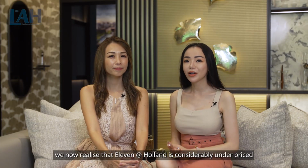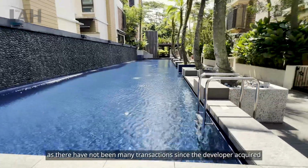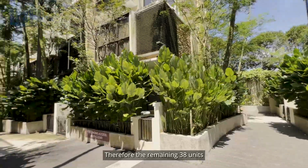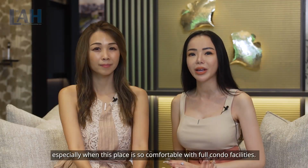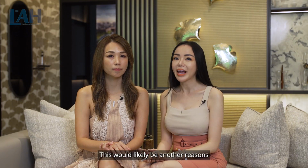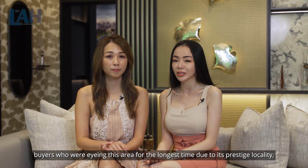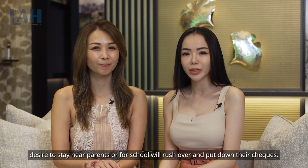Having said that, we now realize that 11 at Holland is considerably underpriced, as there have not been many transactions since the developer acquired 48 units out of 86 for himself. Therefore, the remaining 38 units would not be so readily put up for sale by these individual owners, especially when this place is so comfortable with full condo facilities. This would likely be another reason that once these 48 units are put up for sale, buyers who have been eyeing this area for the longest time due to its prestigious locality, desire to stay near parents or for school, will rush over and put down their cheques.